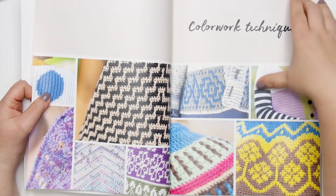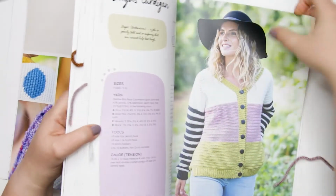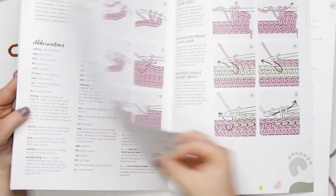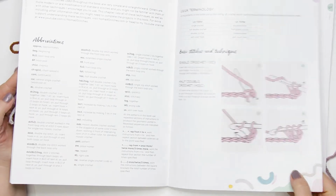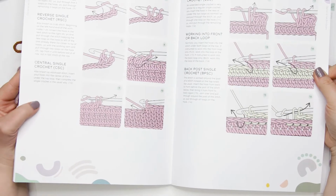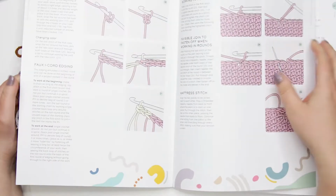In the back of the book, you'll find a series of charts that talk about the general amounts of yarn that are needed, as well as finished sizes. And then you're also going to find your general techniques section. And most of these are just basic stitches with some exceptions like the centered single crochet or extended single crochet stitches.